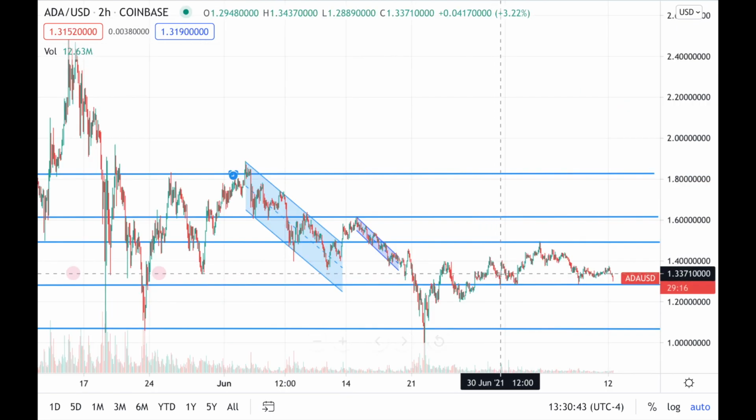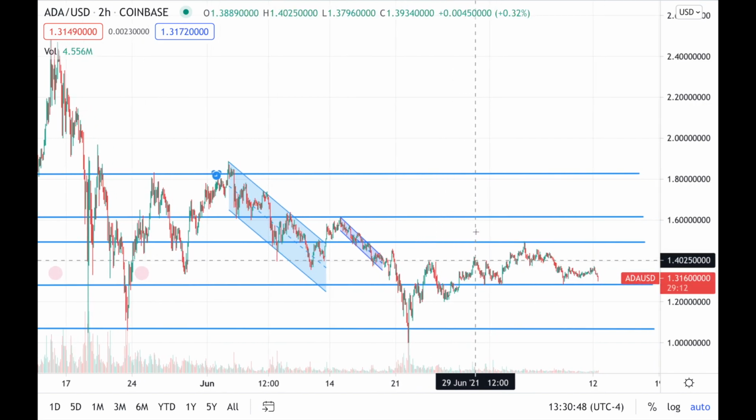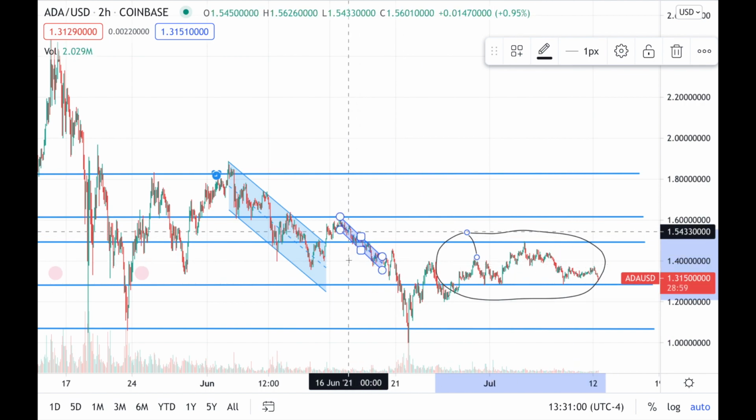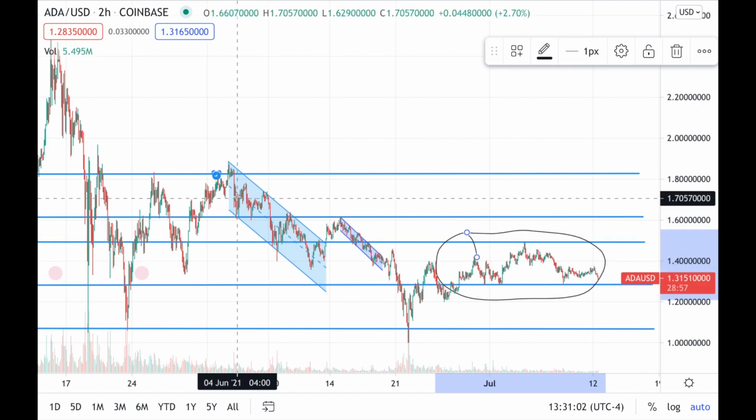If we move on to ADA, which is a very popular one, Cardano, you'll see right here, it's been running in it since probably June 25th right here. Actually, I'm sorry, June 21st. And so you see that channel has narrowed over the last 3 to 4 days as well. You can see these downtrending channels up here. Pay close attention to those because you don't see those on most of these altcoins.